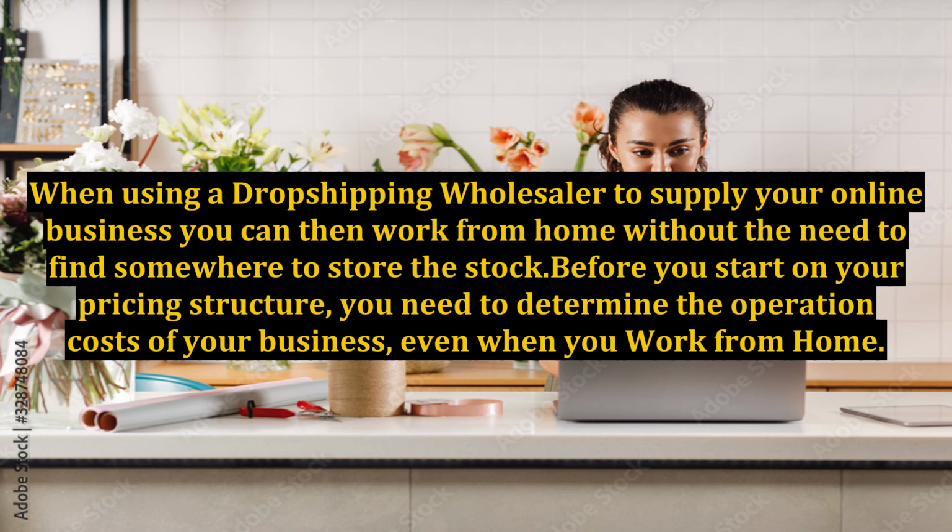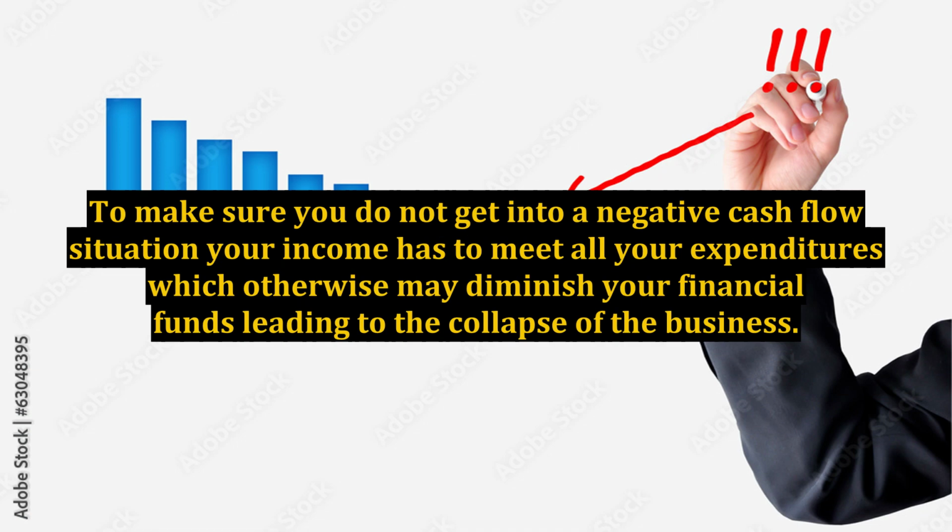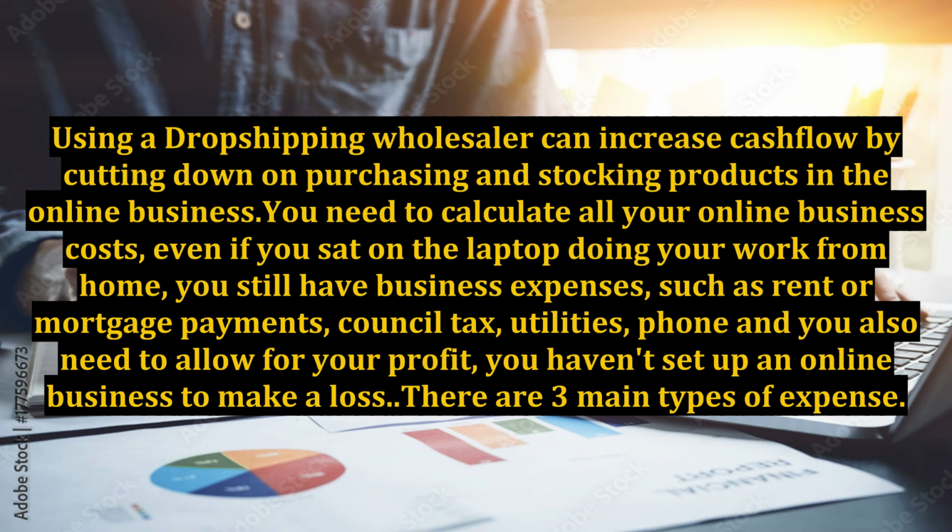Before you start on your pricing structure, you need to determine the operating costs of your business, even when you work from home. To make sure you do not get into a negative cash flow situation, your income has to meet all your expenditures, which otherwise may diminish your financial funds, leading to the collapse of the business. Using a dropshipping wholesaler can increase cash flow by cutting down on purchasing and stocking products.